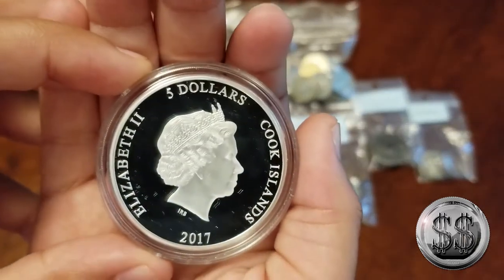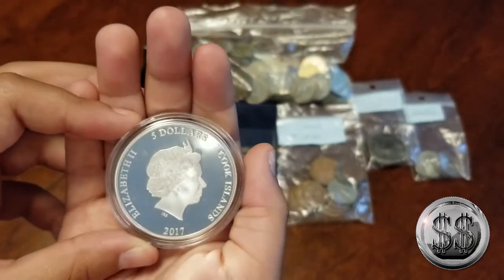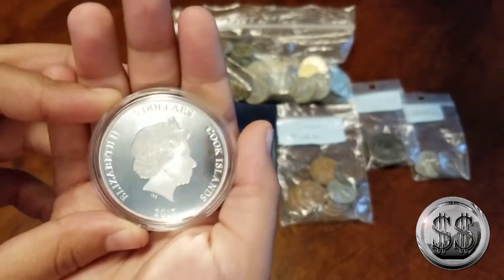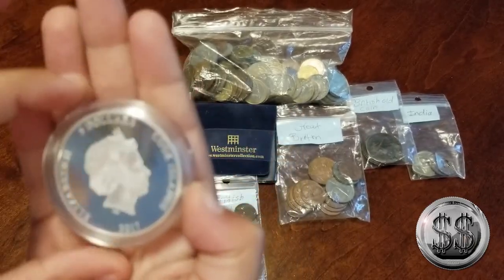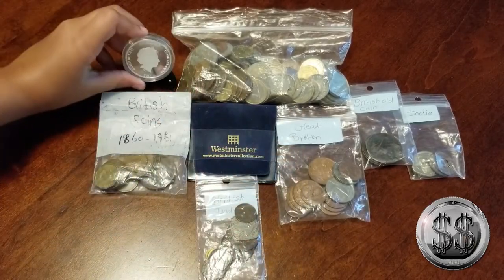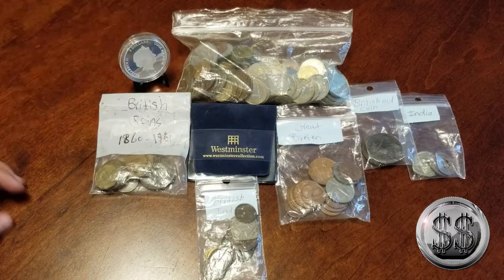That's a beautiful coin. Where's it from? You know where it's from? What does it say? Right over on this side. Cook Islands. Cook Islands. So New Zealand? Is that what we're saying it's from? All right. That's that one. What else do you have there?